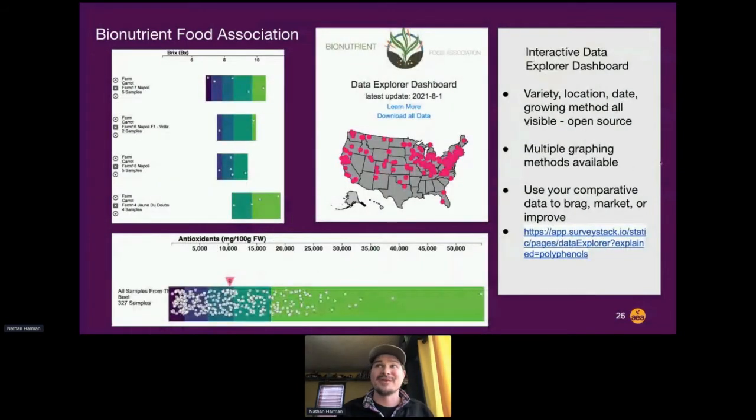They have what's called their Interactive Data Explorer dashboard, which is all completely interactive. Hover over a point and you can learn more data about that crop. If I wanted more information on this Napoli carrot that had an 8-whatever Brix point, I can find out when that was grown and which point on the map.